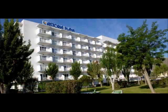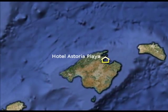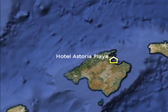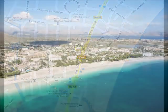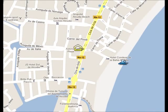The Hotel Astoria Playa is situated in the north of Mallorca, in the middle of the Bay of Alcudia, which is the largest bay in Mallorca. The beach is very close to the hotel, only 5 minutes walk. It's a long sandy beach, and there's an icon on the screen and you can see its location.